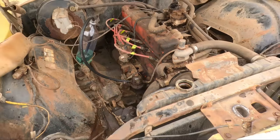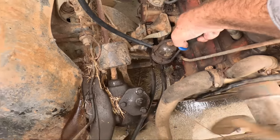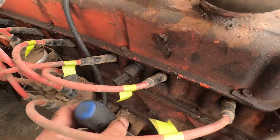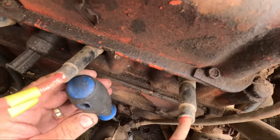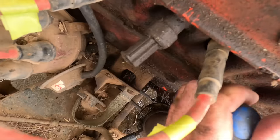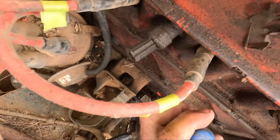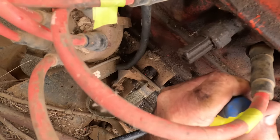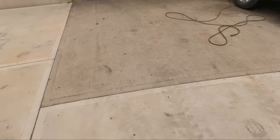I'll tighten them up and see what happens. Oh, that was loose as. Whatever, I have a chance of slowing it down at least. Oh, slowing it down. I've got to get a narrower screwdriver. I can't get into that screw properly.